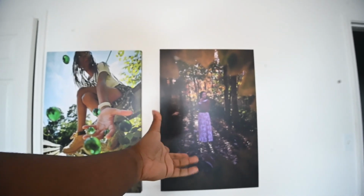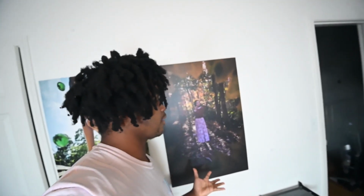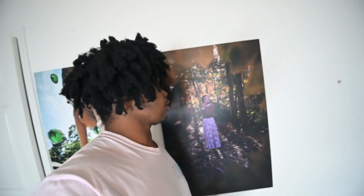Speaking of prints, it literally came out super dark. I don't know how well you can see that on camera, but it came out way darker than I would have liked, or than I thought it would. It's still a good print and I'm going to keep it up, but I lightened it up in post again, so I'm probably going to be ordering another one.